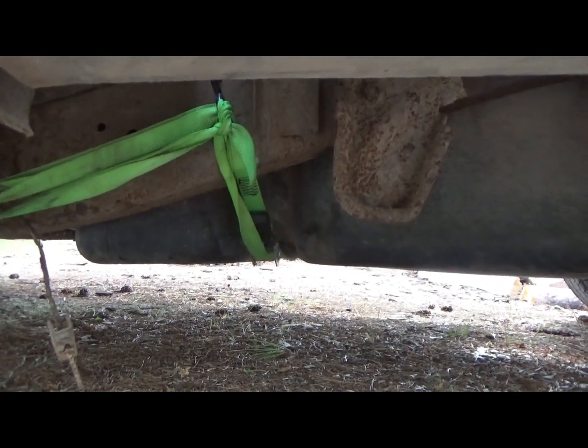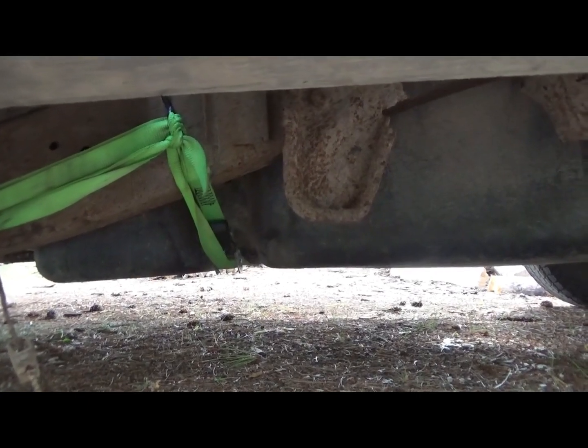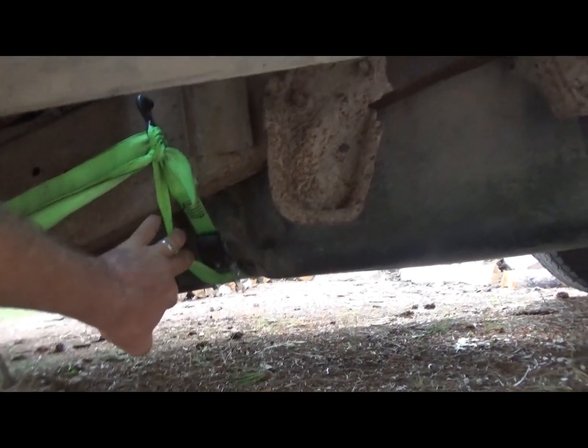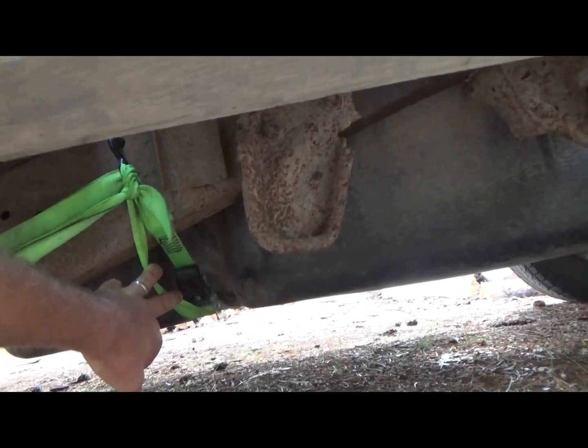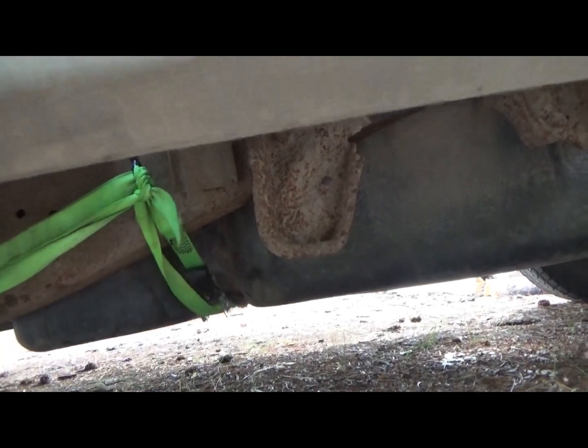This is a brief video. I just wanted to show you, if you break a gas tank strap, and you can use a cargo strap to hold it up and get home again as long as nothing else breaks. And that's what we did.